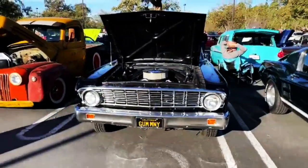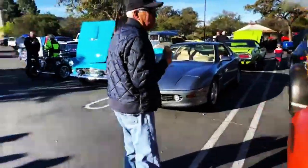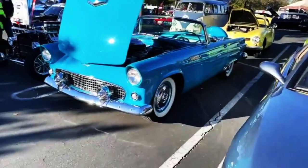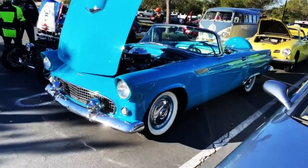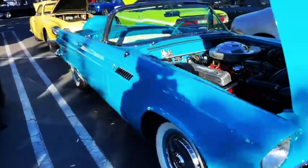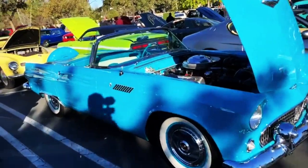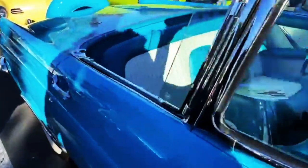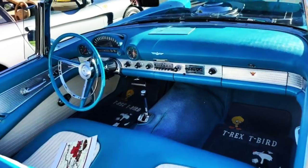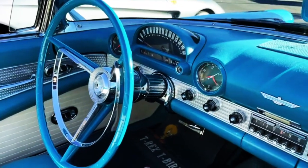Scott Rattray, what's up? Joining us for a little tour of Conejo Valley Cars and Coffee. Look, oh man, I think that's the best to show so far. Look at the color on this stunning T-Bird. Wow, that's a beauty. Look how it's brought into the interior. Holy cow, I'm just beside myself. Wow, amazing.